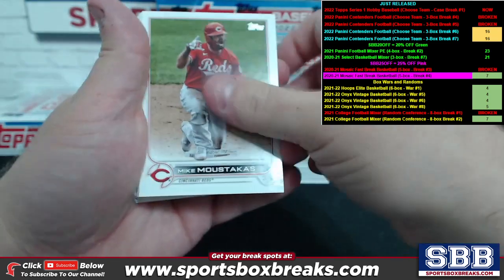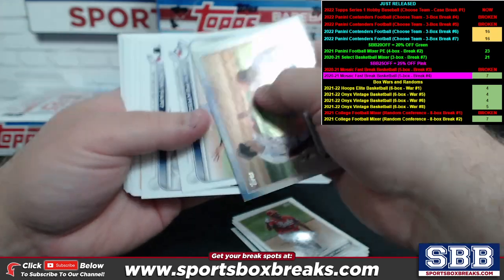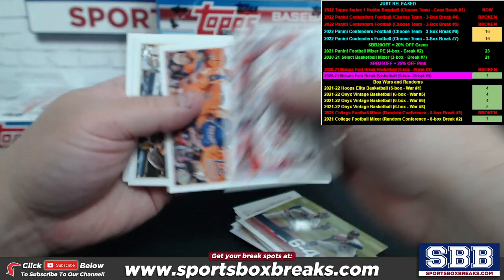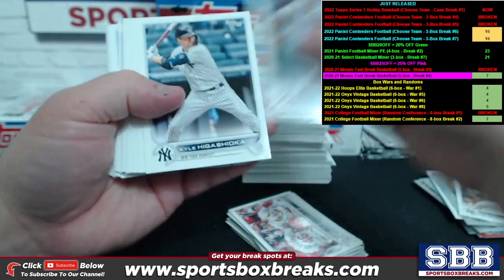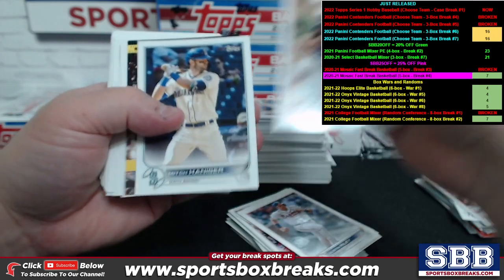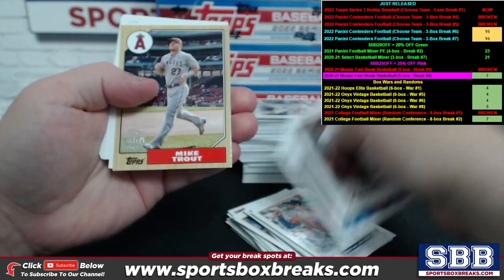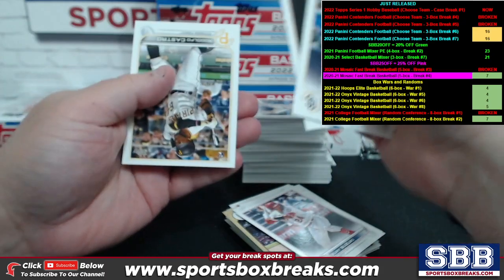All right, here we go. Moustakas, Rosario, Angels in the outfield. There's Jarren Duran. Mike Trout. Let's find some ink in this one. One auto so far. Let's find another one.